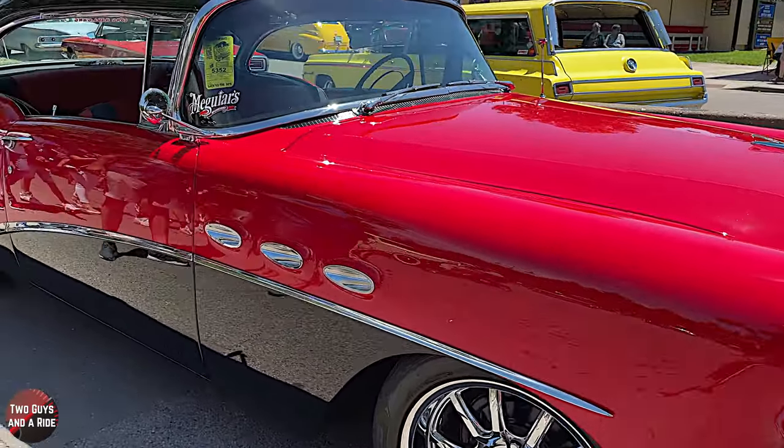Oh man, I tell you what, Ken Senior, Ken Junior, thank you so much for taking us through this beautiful Buick. What an awesome representation of the '56 Buicks, and such a stunning car, and the story. So thank you. Thank you, Nate. Our pleasure.